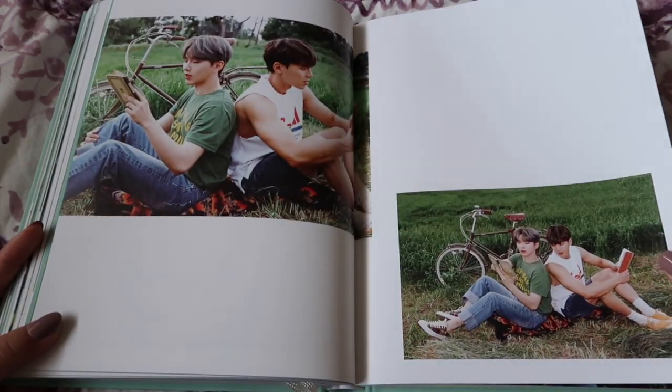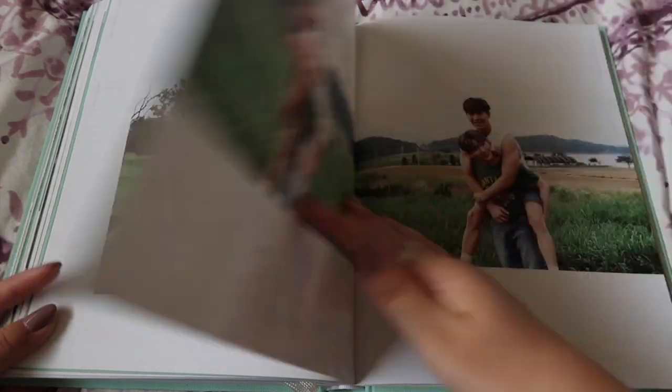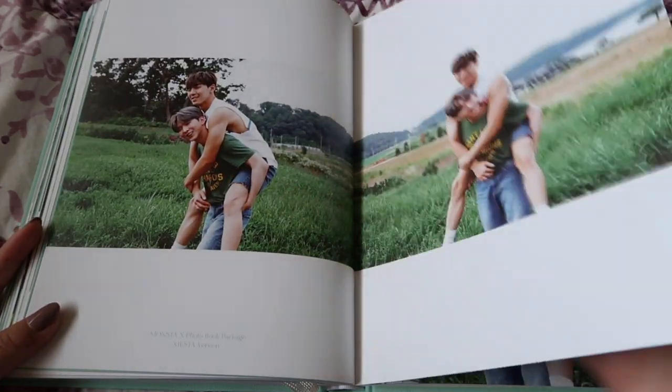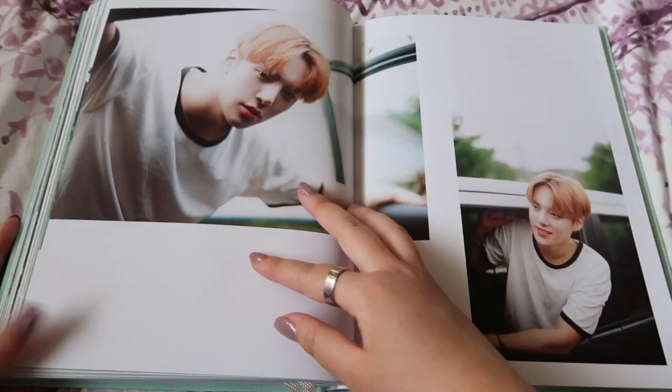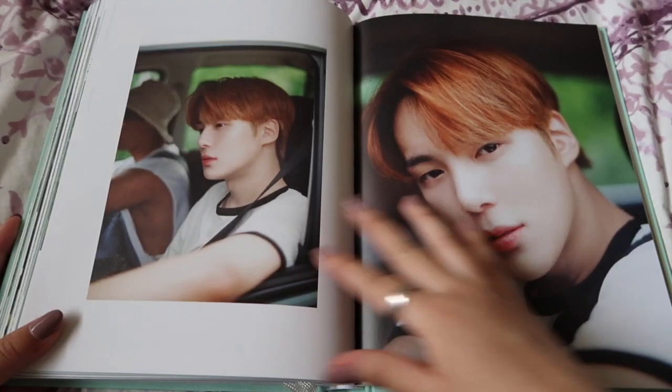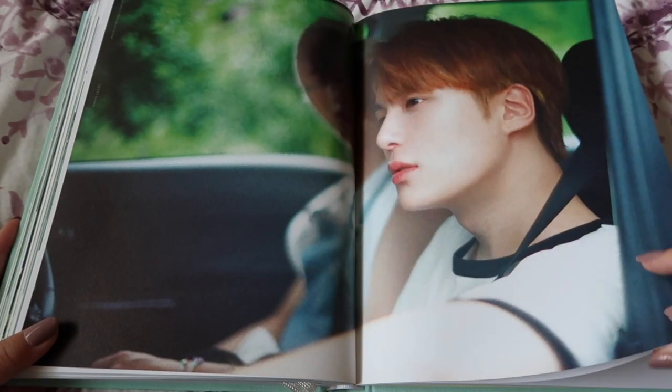This is very, very outdoorsy compared to the other one. The other one is a little bit more cozy and this one's more adventurous, I would say, but it's so adorable. Oh my gosh, these pictures are so nice.